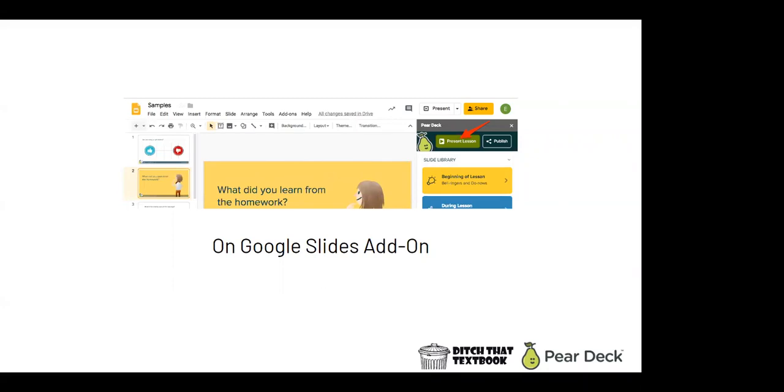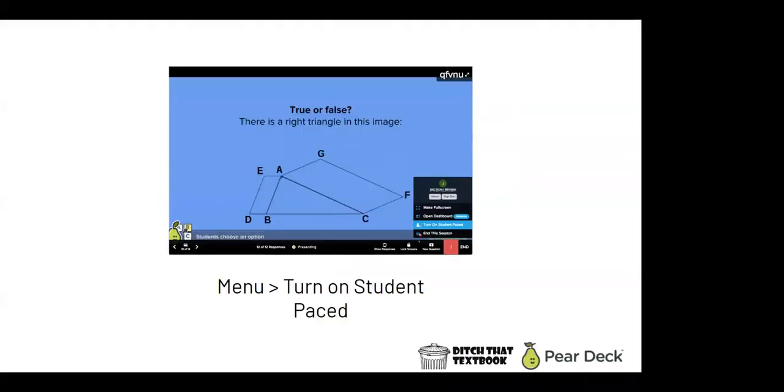But once you start that presentation, down in the bottom right-hand corner of your screen, if you're running it as a teacher, you hit those little three dots, which is the menu button, and then you hit Turn on Student Paced. Once you do that, your students are able to join the Pear Deck presentation and run through it whenever they want.